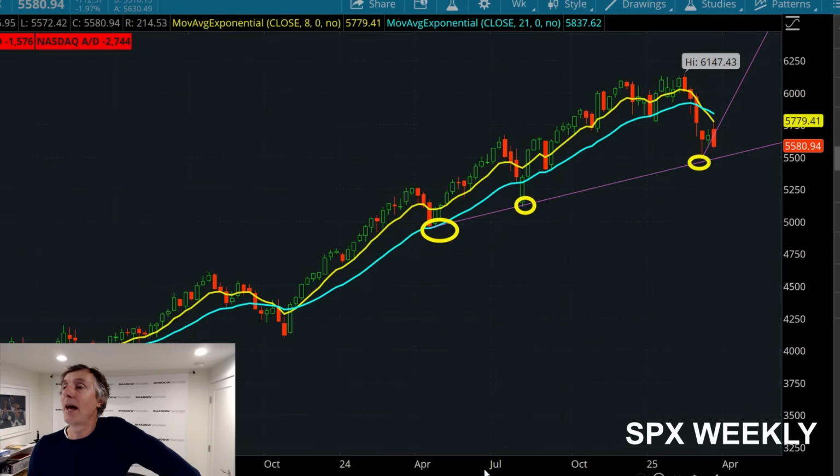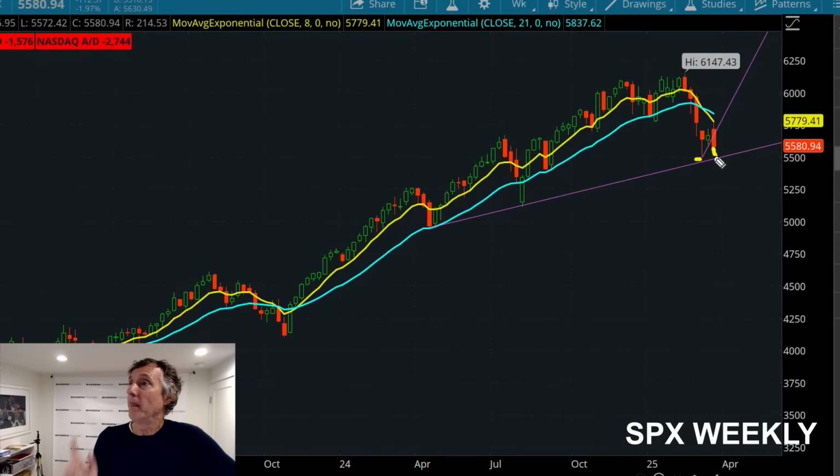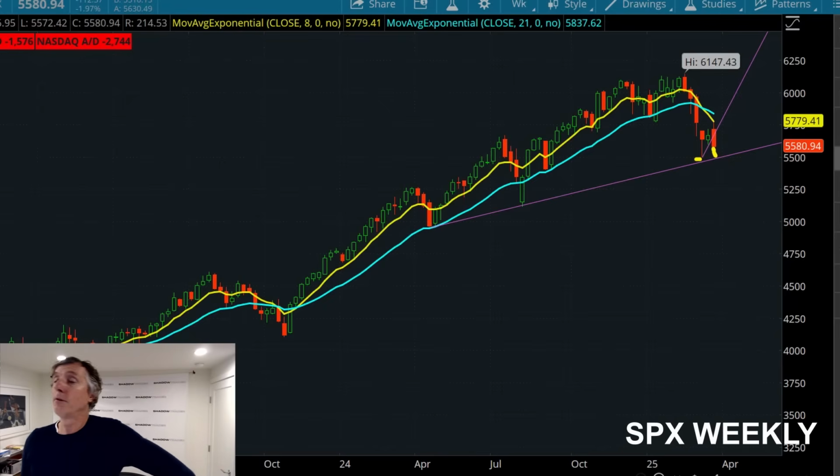Notice that the last move here to the downside stopped just a little bit ahead of it. So I think the next move is going to be here, and then we have to reassess the situation. Although if we do go there, and the faster we go there, the more bearish it is, then I would be thinking it's probably lower from there, because you would be violating on the weekly chart this shadow to the downside.